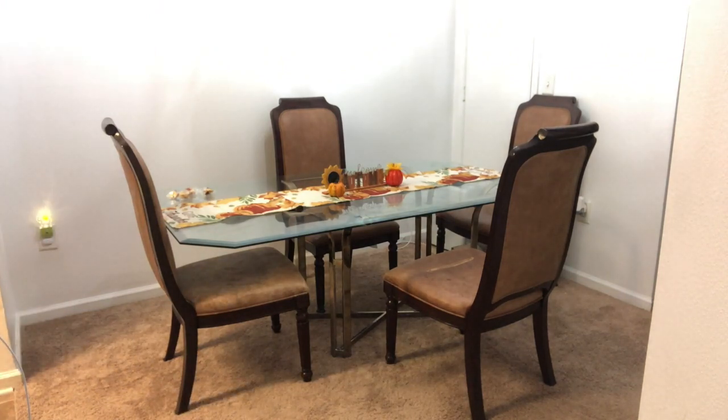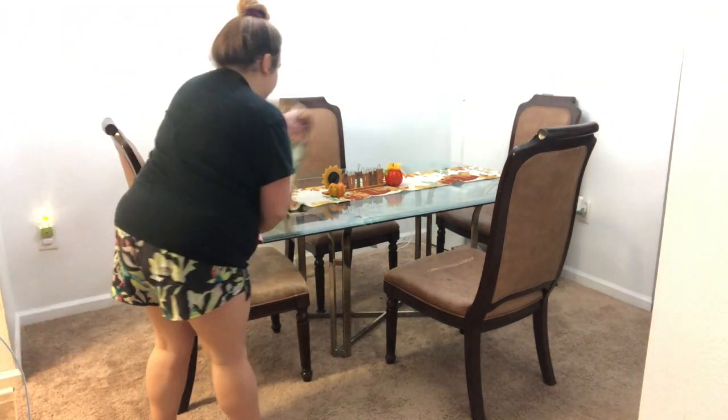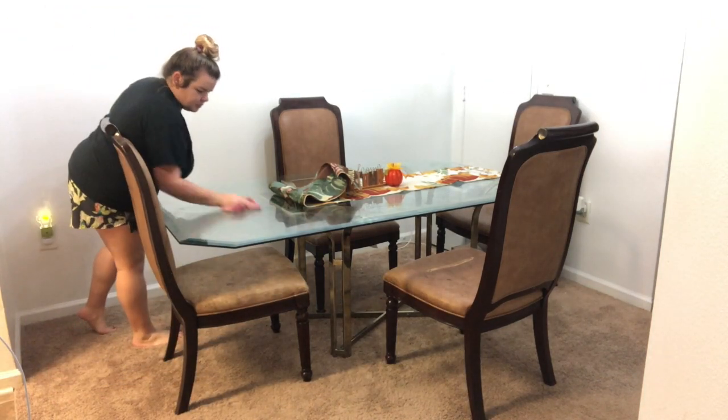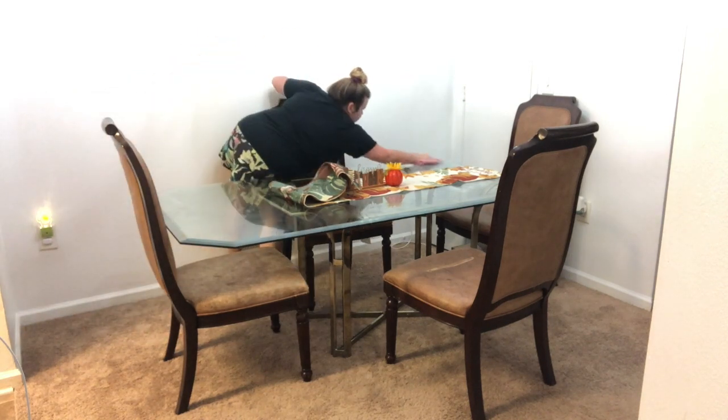So here I am just picking up the stuff that's on the table to get it ready to be wiped down. From this view, it looks like the table is clean, which is kind of flattering because up close the table was filthy. It had definitely been a while since I cleaned it off, but here I am just cleaning it up.